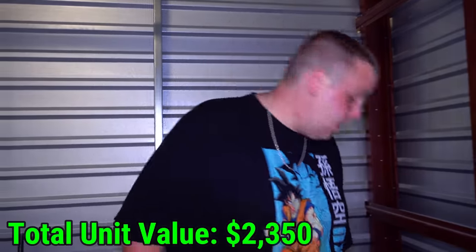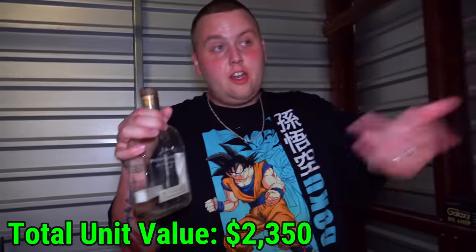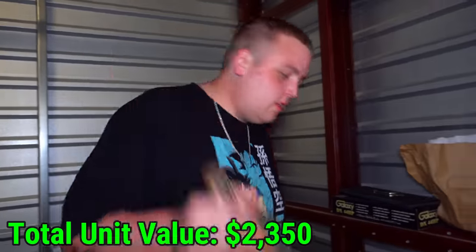You know what never mixes with firearms? This right here. Never go together. Unless, of course, you're using the bottle to shoot it in target practice. Then it goes together, but just don't drink and shoot.